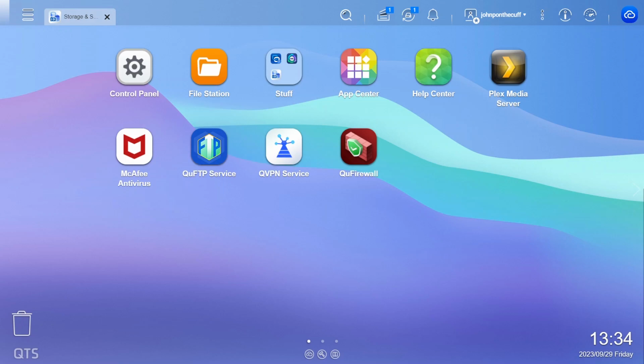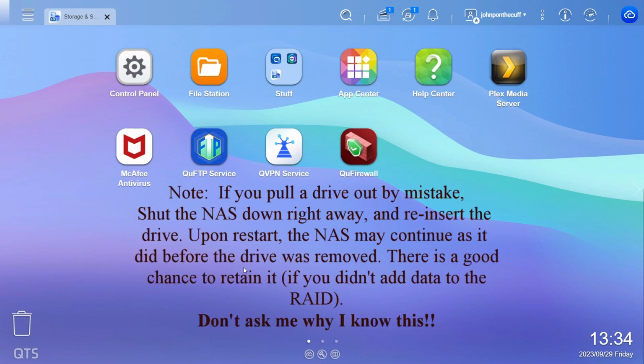Okay, I'm back. Looks like I finally got my drive in. If you can see the date down here, it's 29 September. Actually, I got it last night, but I was kind of tired. I don't want to pull the wrong drive out or anything. So I'm doing this now.